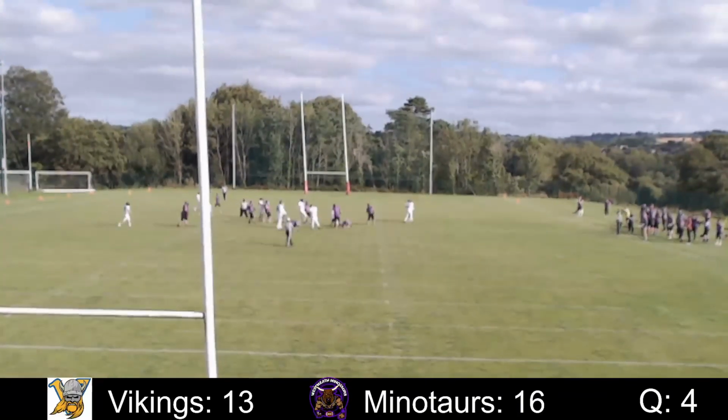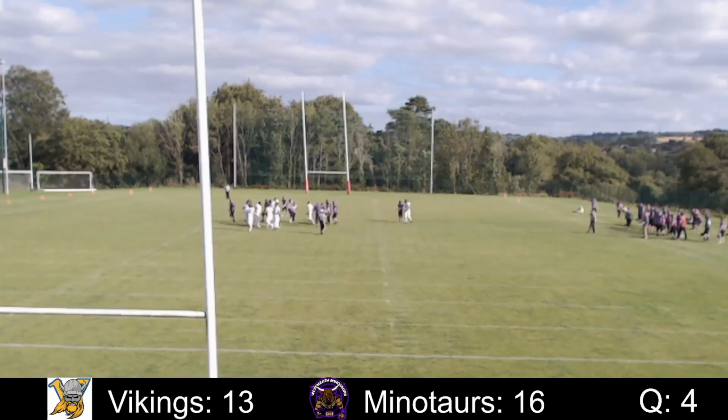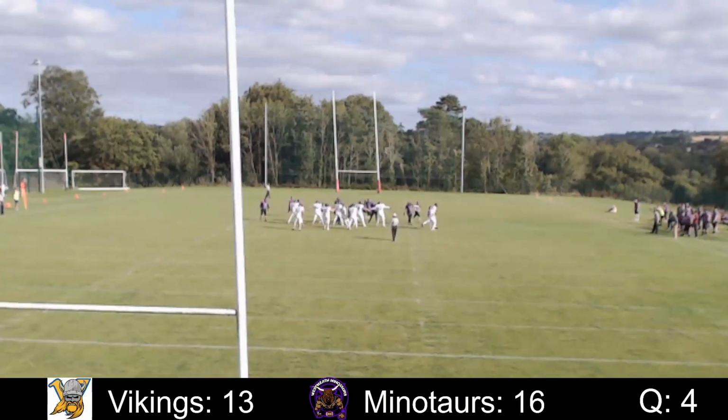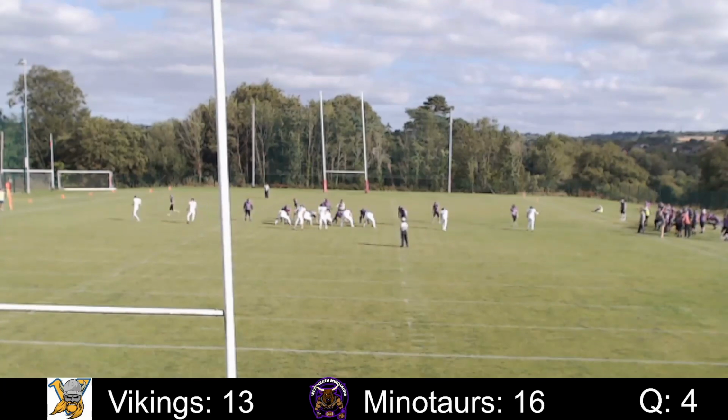Aidan tripped up in the backfield. Number 74, Keith O'Grady with a tackle. Vikings going from the line here, hurry up. Vikings looking to get set, and to spread.